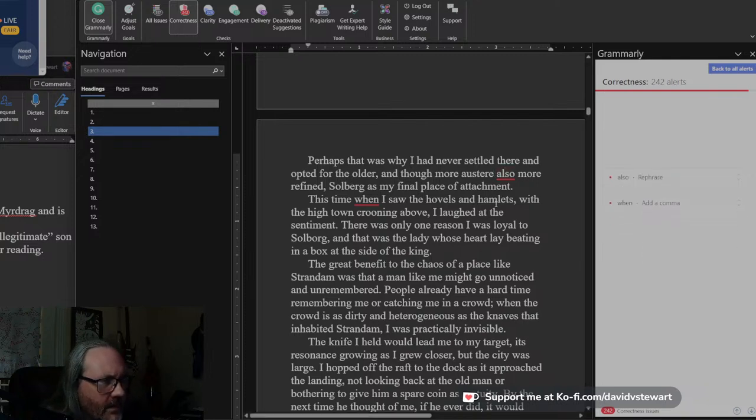Might want a comma there. This is kind of an interesting complex sentence. I had never settled there and opted for the older and though more austere, also more refined, Solberg as my final place of attachment.